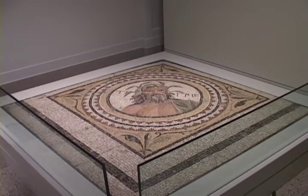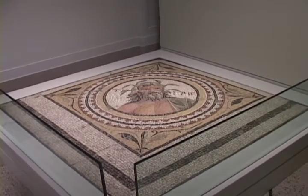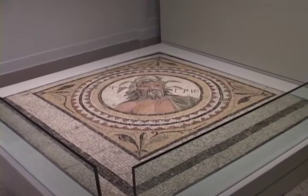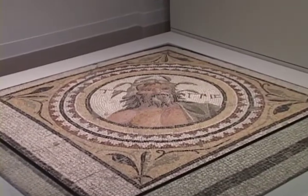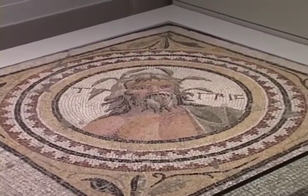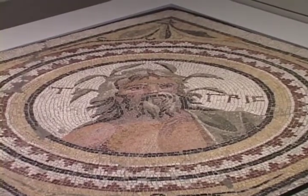So here we have a representation of the last of the empires that we cover in this gallery. That's the Roman Empire. And even though Rome controlled the Middle East for several centuries, it's not usually thought of as a part of the history of the ancient Middle East. And so this is actually a significant innovation, a significant addition to the way that histories of the Middle East are normally told.